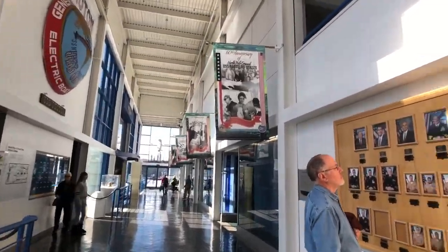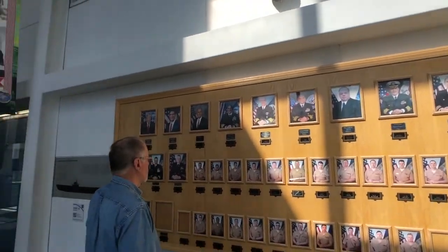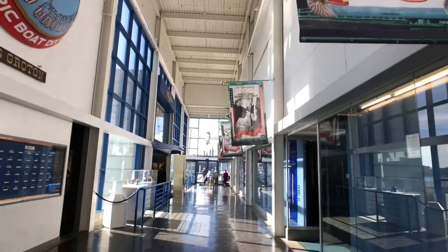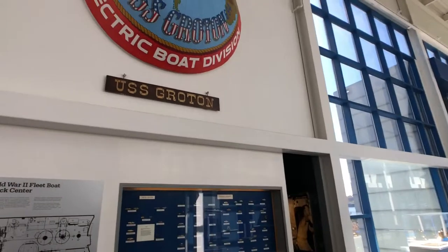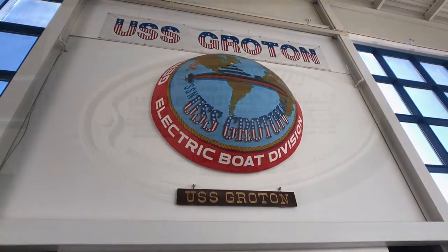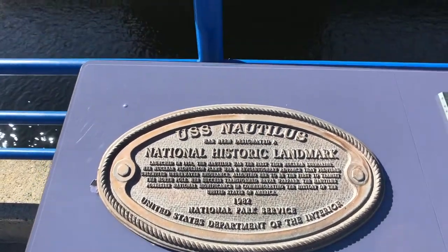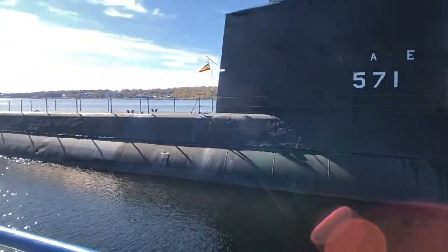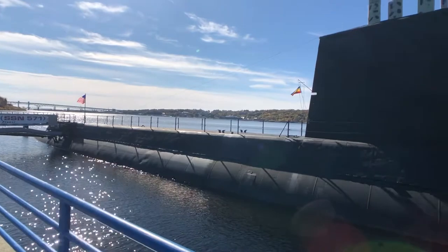This is the hallway down to the USS Nautilus. This is pretty cool, and talking to the guys here is really neat. There you go, Denny. This is a National Historic Landmark. This is it right here. We're about ready to board her. This is open to the public.